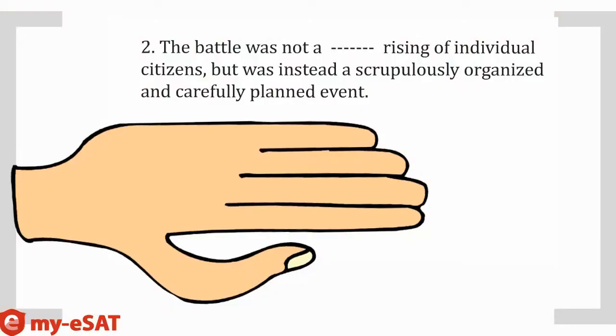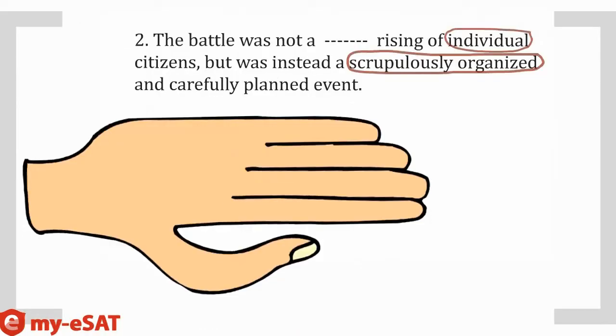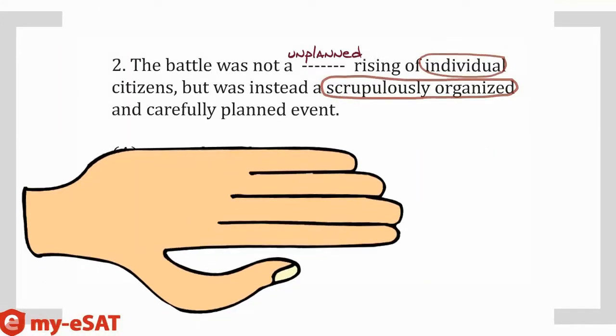Question number two. Did you get this question wrong? If yes, then I can tell you right off the bat that you probably did not follow our four steps. Let's go through them now together. The question reads, the battle was not a blank rising of individual citizens, but was instead a scrupulously organized and carefully planned event. First, let's make like a detective and circle individual and carefully planned event, because it's important to note that the battle was not just a bunch of people who all on their own woke up and decided to rise against enemy forces. Instead, it was carefully planned in advance. Therefore, my expectation word will be unplanned.